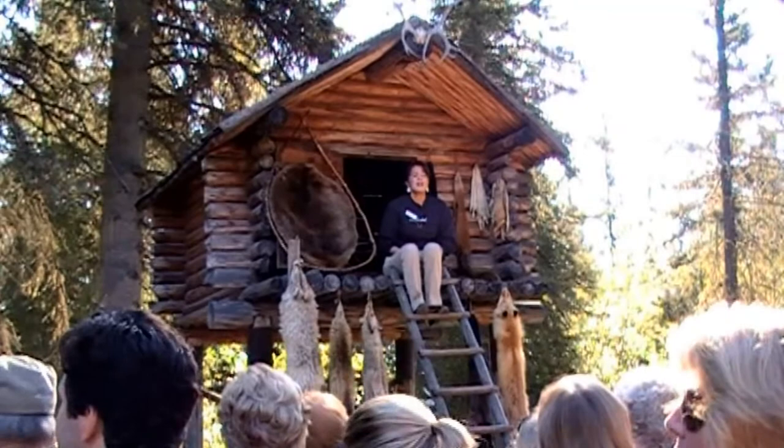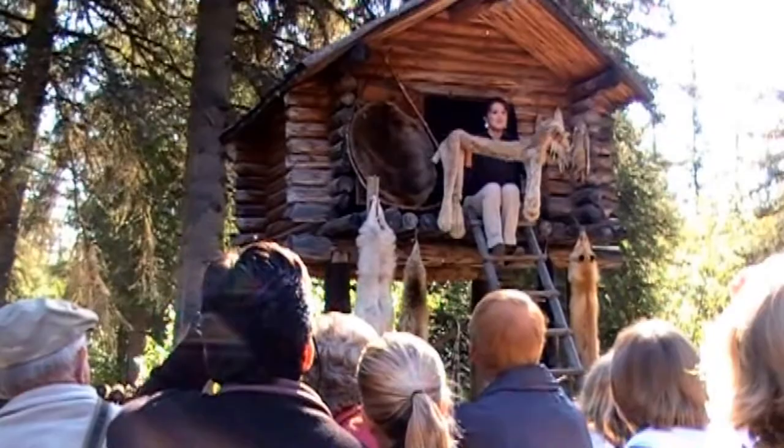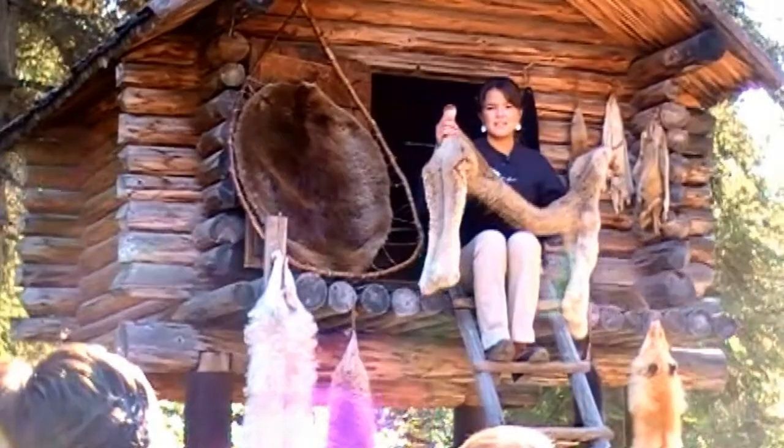Sharing with you how the Athabascans have skillfully survived in this environment for the past 10,000 years. Lynx, and the lynx is very closely related to the bobcat, but there are a few differences. These brown tips on the pointy ears, the short stubby tail, and these huge paws to help it bound across the winter snow.